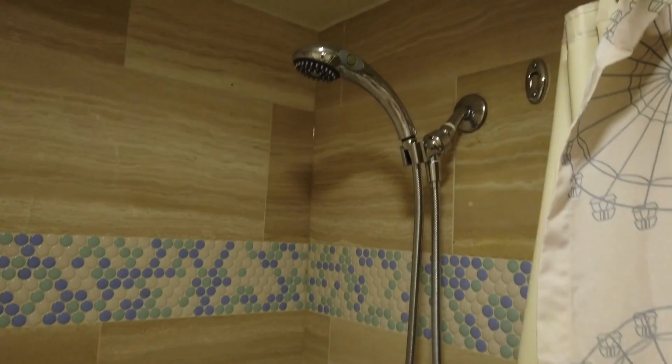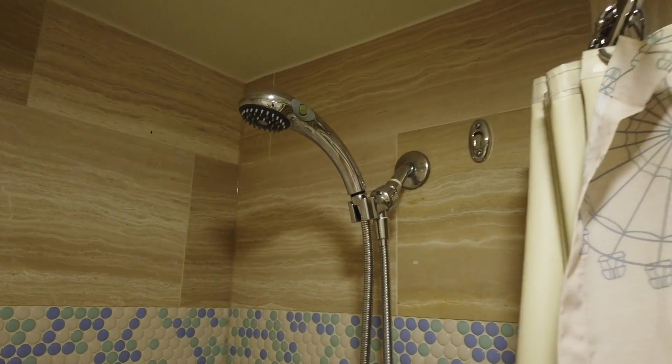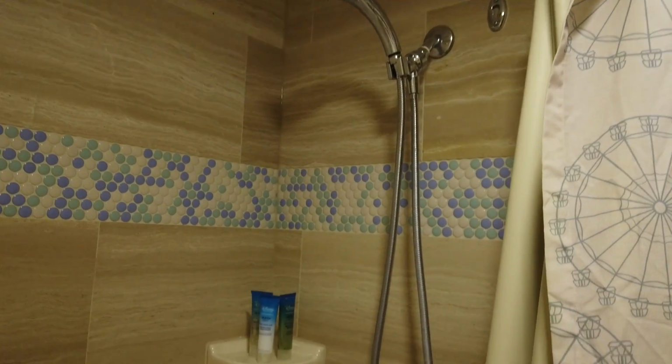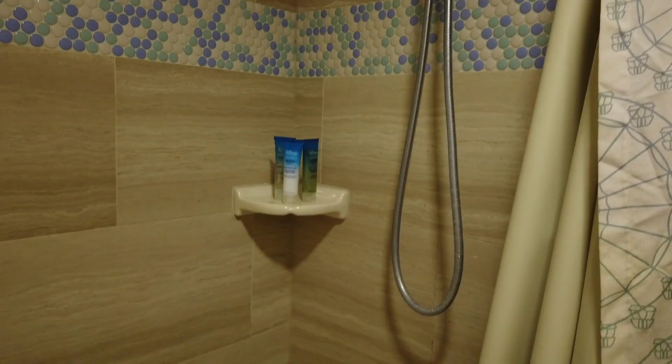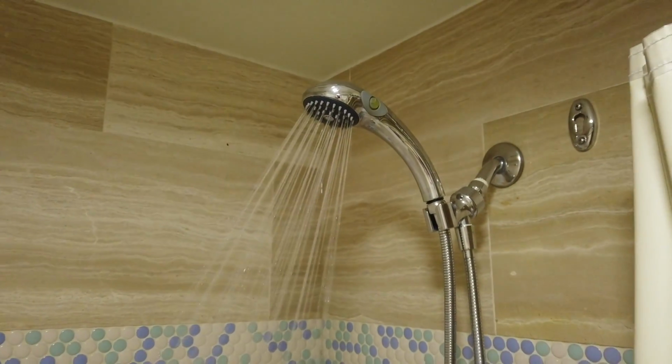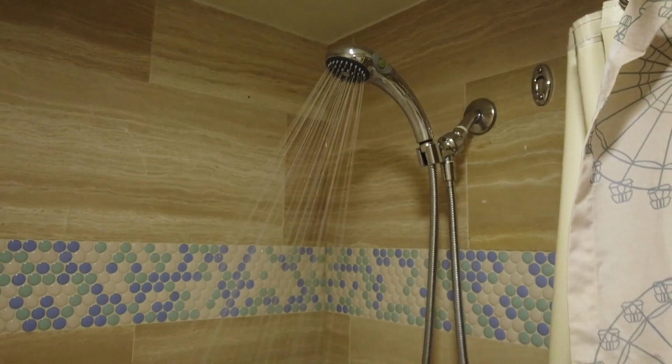The shower curtain is this adorable Ferris wheel print. Pretty little shower head. Now that's a benefit of the more recently renovated rooms, is they have wide shower heads. That one's pretty small. I'll turn it on to test out the pressure though. Despite being on the smaller side though, this shower head does have really good pressure and it fans out pretty wide. So don't be discouraged by its small size.